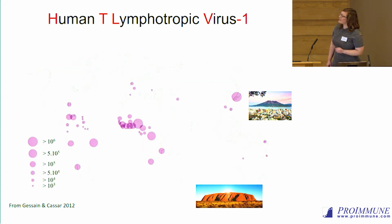So HTLV1 is a retrovirus that is found in the blood. It's passed from mother to child where it establishes a lifelong infection. It's widely distributed across the globe, but we see high frequencies of infection in people in sub-Saharan Africa, South America, the Caribbean, and particularly in Japan. And there are strange clusters of high endemicity, which might be geographically very close to regions where there's very low prevalence of HTLV infection.